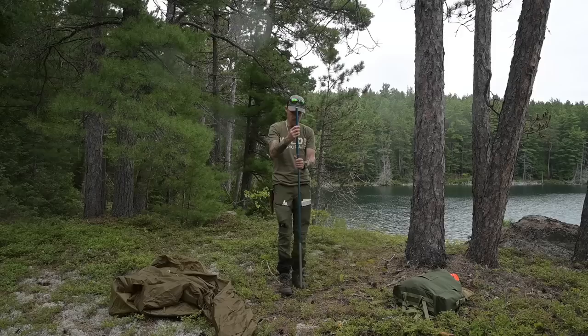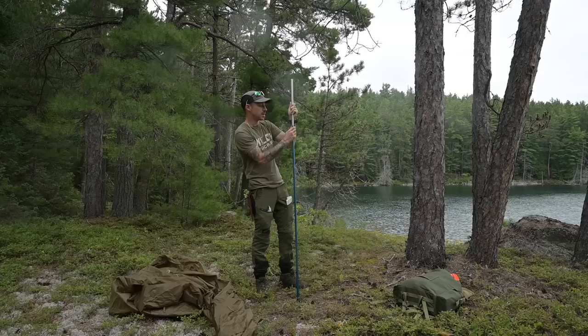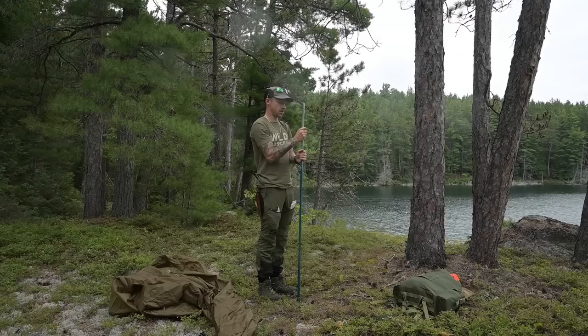So with this pole, there's a bunch of different positions or lengths you can do. I think I want it just under my chin.